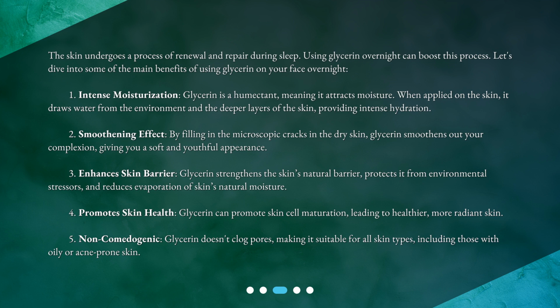1. Intense moisturization. Glycerin is a humectant, meaning it attracts moisture. When applied on the skin, it draws water from the environment and the deeper layers of the skin, providing intense hydration. 2. Smoothening effect. By filling in the microscopic cracks in the dry skin, glycerin smoothens out your complexion, giving you a soft and youthful appearance.